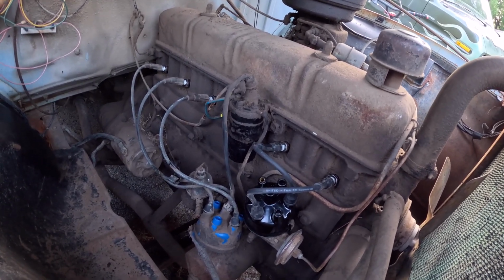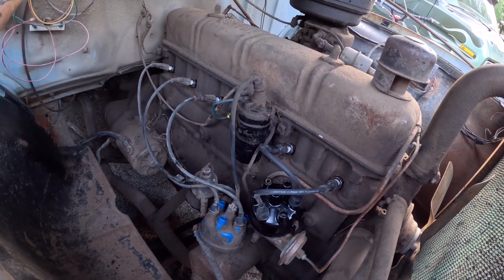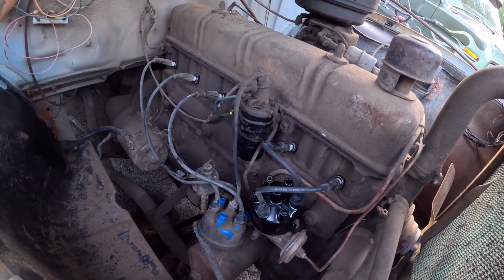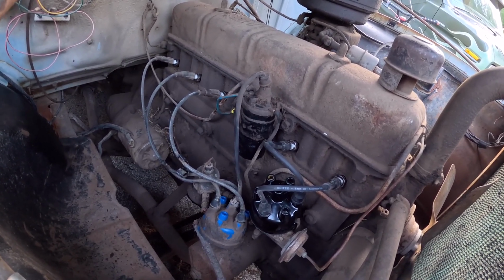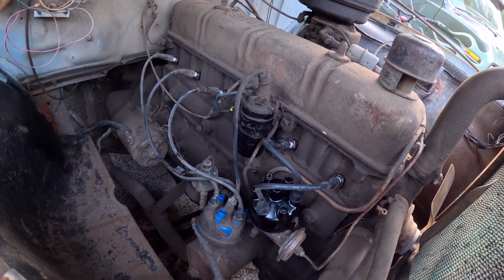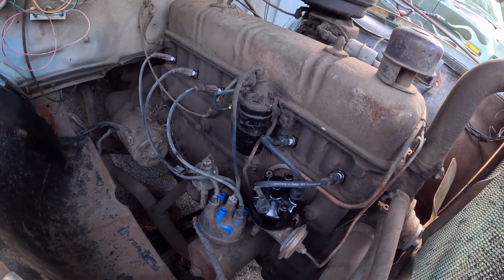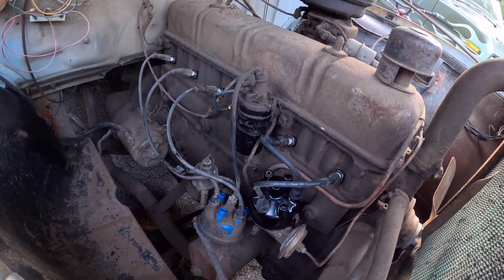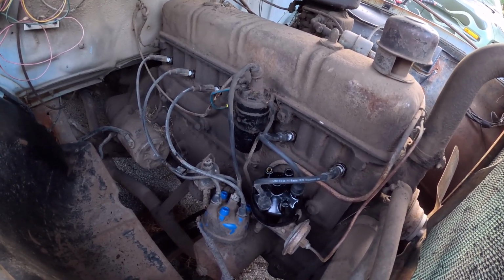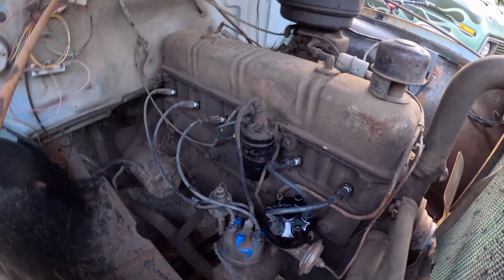Plug wires. They were supposed to be direct fit. They were not direct fit. I had to assemble them. And I hate the plug wires you have to assemble. Hate them with a passion. Even with the tool, they suck. I'm telling you, they suck. Especially these cheap ass ones. See, I'm trying not to swear as much. I really am.